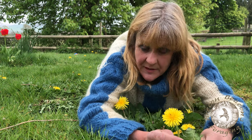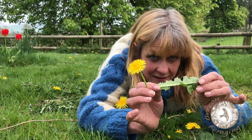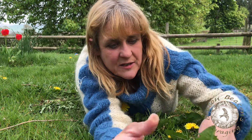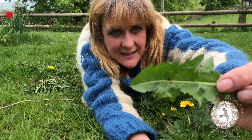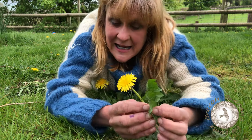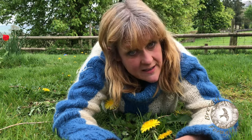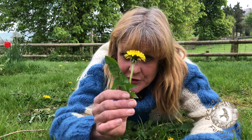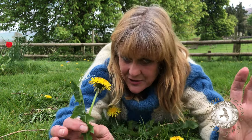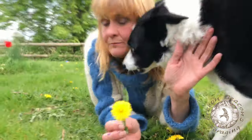So the name dandelion, do you know what that means? It means teeth of the lion, because here you've got the leaf. That's not the best leaf possibly, that's a better one. And you can see that it actually does look like the teeth of a lion. But there's also another name for the dandelion, which is pisenlit. And that means wet the bed. However, if you eat just a bit of a dandelion or hold it, you are not going to embarrass yourself in any way whatsoever. So dandelion petals are edible.